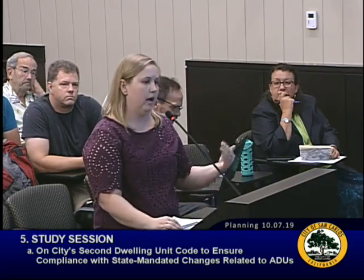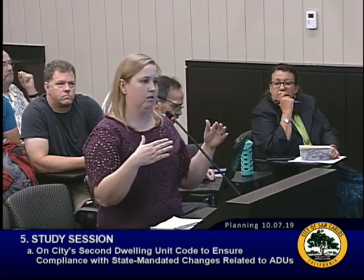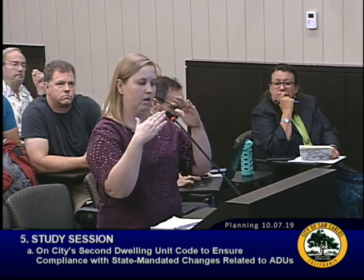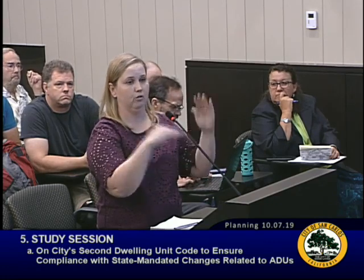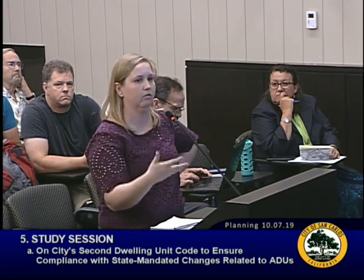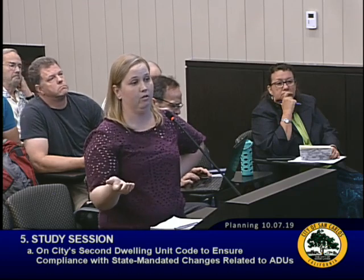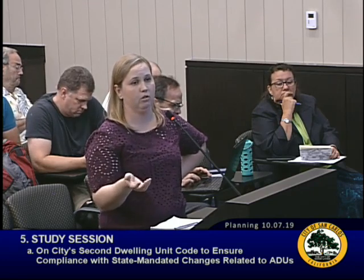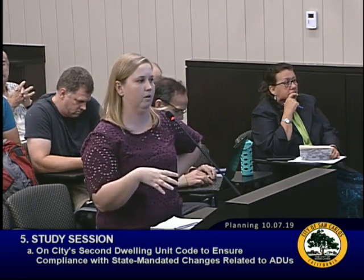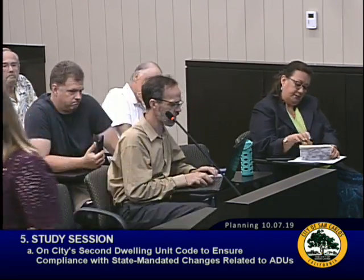And then reducing the height is also challenging because one of the things we wanted to do was match the pitch of our roof to the secondary unit. And if you reduce the height, we'd pretty much have to have a flat roof. So I think you guys should think about how those requirements actually play out, especially in the Hillside Overlay District, because I think there are some unique requirements that make it challenging. Thank you.